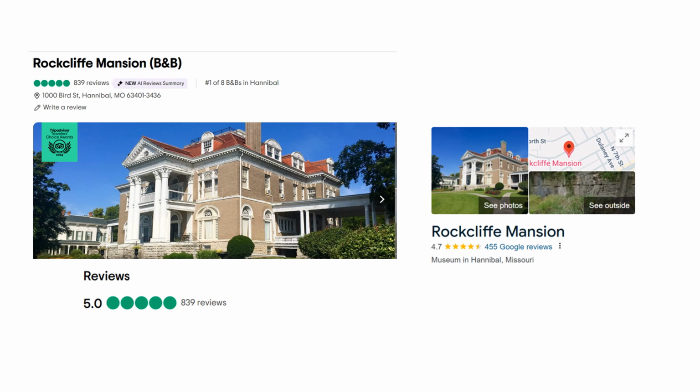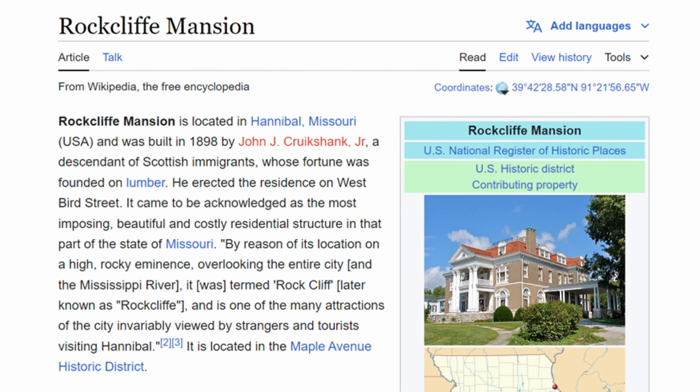TripAdvisor gives it its Travelers' Choice Awards. I guess you get an award like that when you get a 5 out of 5 rating. And look at all the reviews, 839 reviews. And then Google reviews, another 455 people have reviewed it, and it gets a 4.7 out of 5, which is very high. So this place is very highly rated, and there's even a Wikipedia page you can read a little bit more about the house, and there's other things online you can read about.